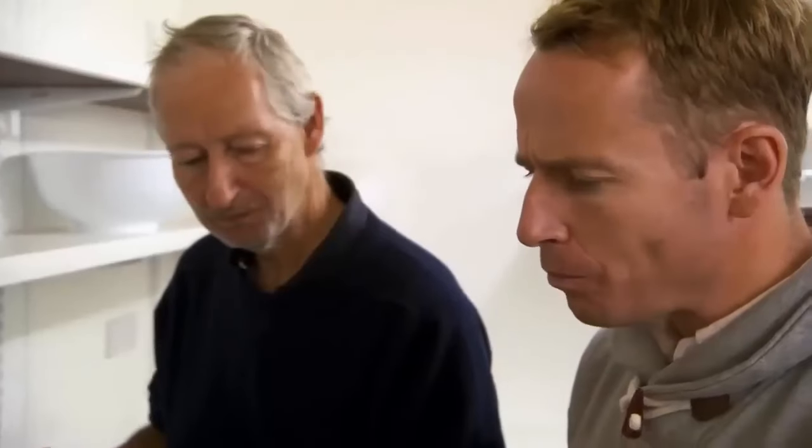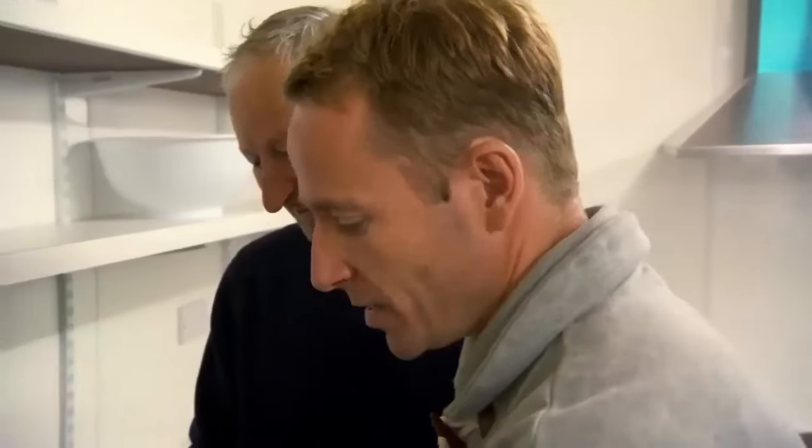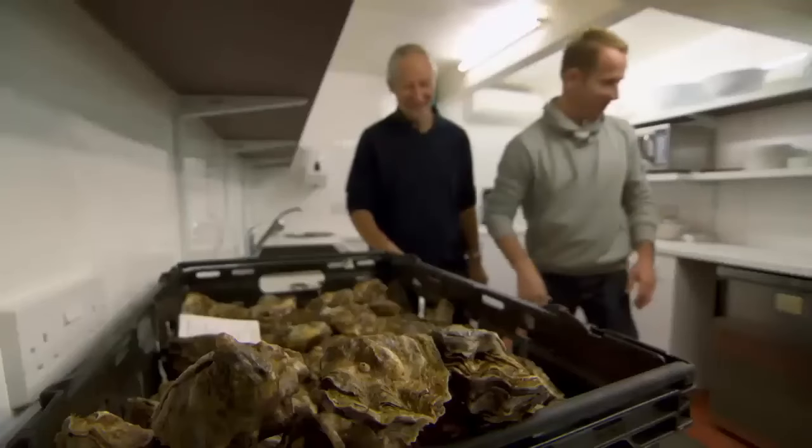Mmm. That is gorgeous. Yep. That is absolutely gorgeous. Well, I must say, Bill, it's not the quickest form of farming, but it's certainly one of the tastiest. Thank you very, very much. It's been fascinating today. That's a pleasure. Best of luck for the future. Thank you.